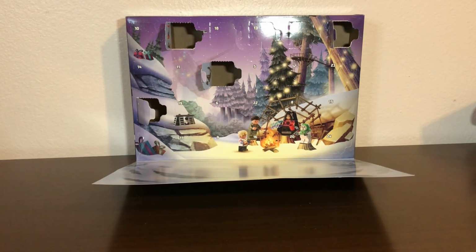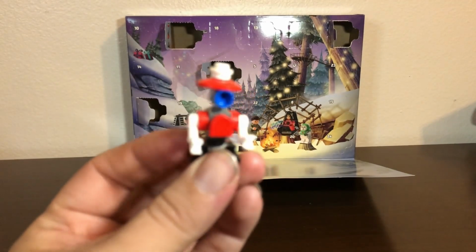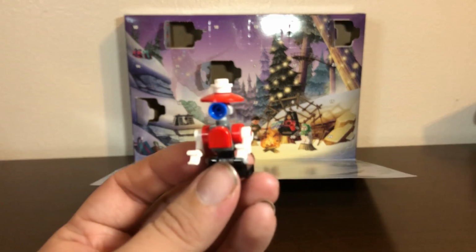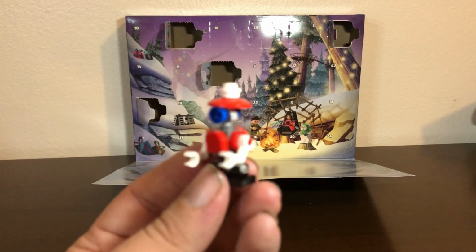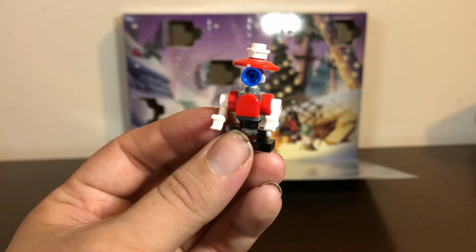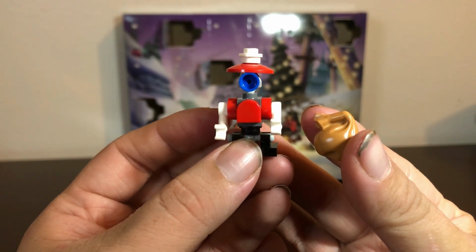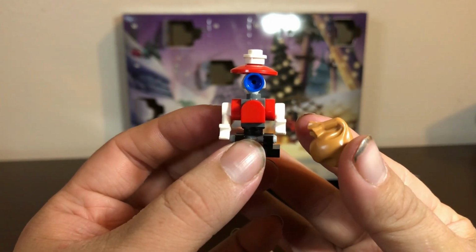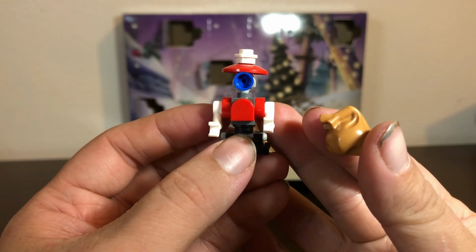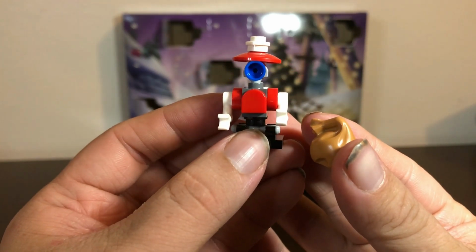Alright, day 4 is finished, and this is quite an interesting little build. It is a Christmas themed pit droid, probably also from The Mandalorian. Interesting combination of colors, with the obviously necessary red and white, but also blue for the face and black and gray for the legs. And he's got himself a little gift bag to go along with him. So, Santa Pit Droid. We got quite a few Christmas-themed droids over the years in Star Wars Advent calendars. I guess it was only a matter of time before the Pit Droid got in on the shenanigans. But, a simple, but also quite enjoyable little build.